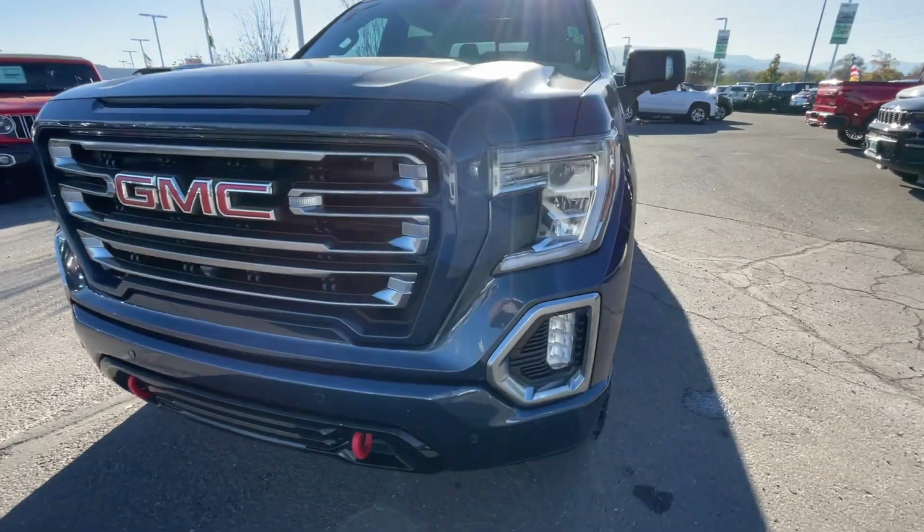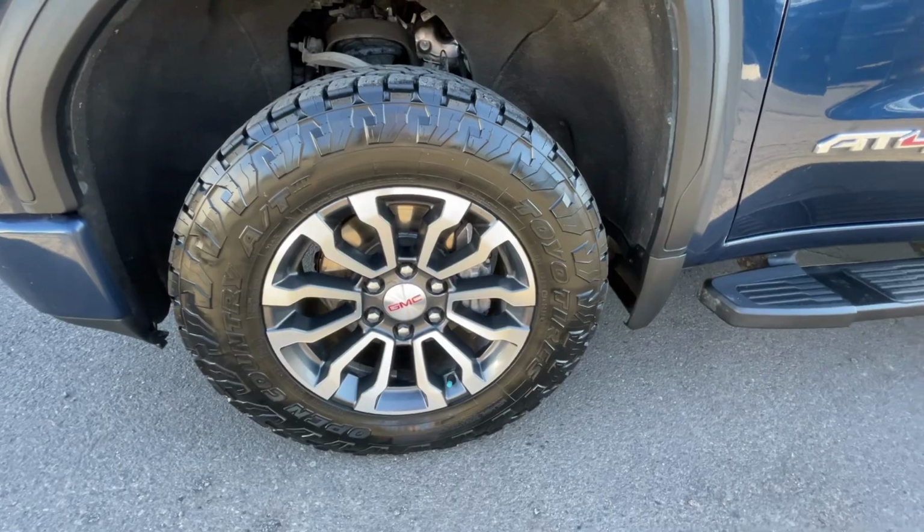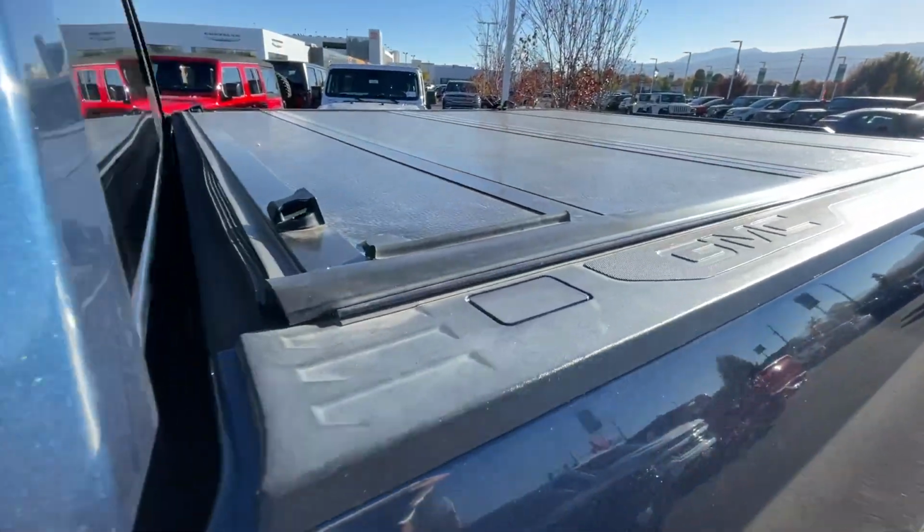These are just some of the great options this vehicle comes with: pre-collision system, wireless charging station, navigation system, heated mirrors, lane keeping assist, power windows.